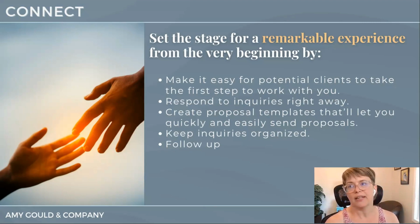And another thing that I left out was public proposals. So you can make it really easy for someone to work with you by putting a public proposal on your website. They can fill it out, select items, and buy your service right from the web page. And it really depends on your industry if that's a good fit for you or not. But I do love that option too.